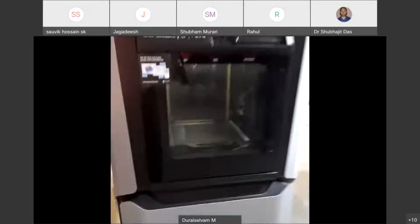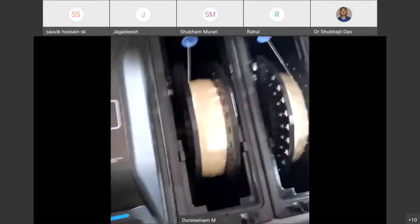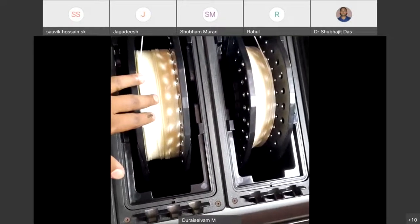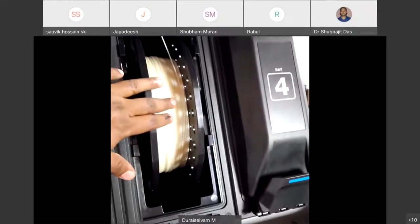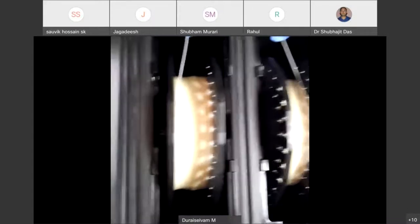Here, what is that you are seeing inside? This is the bed at the bottom. From that, we'll start the build layer by layer. Maybe I will show later, once the printing has started, how the spool is being fed. Here, there are two spools. One is the primary material spool, and another one is the support structure spool.